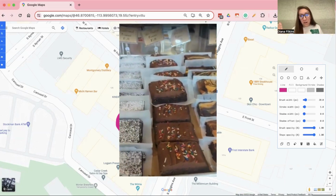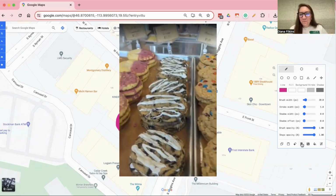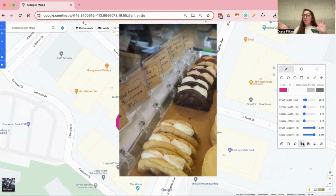So don't even waste your money on crumble. Go here instead and support local. Staff is also amazing. And they have big cookies and small cookies.